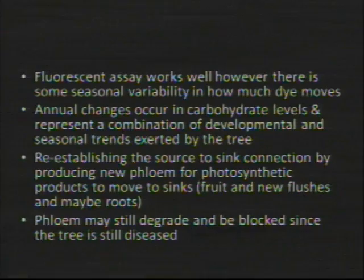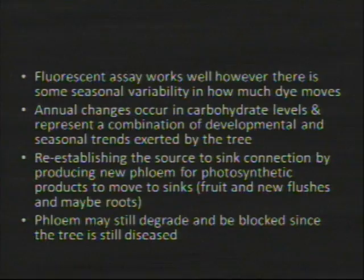But reestablishing the source-sink connection by producing new phloem for photosynthetic products to move is obviously good, and it may also be good for the root systems of trees, and we don't know about that yet because it hasn't been sampled. Phloem may still degrade and be blocked. That's not to say that after you produce new phloem in these trees, the phloem system's not going to eventually collapse, but what you're trying to do is stay ahead of it by producing new phloem.